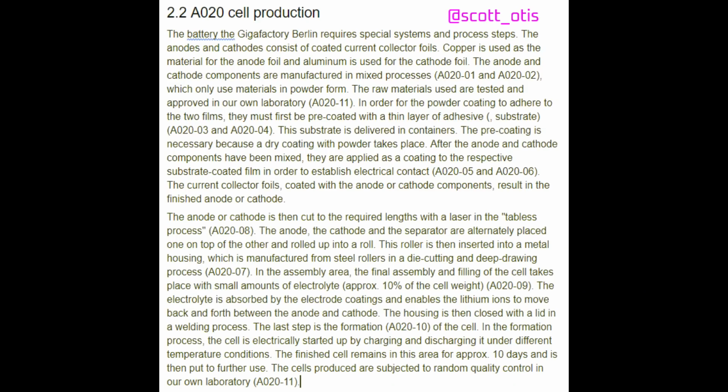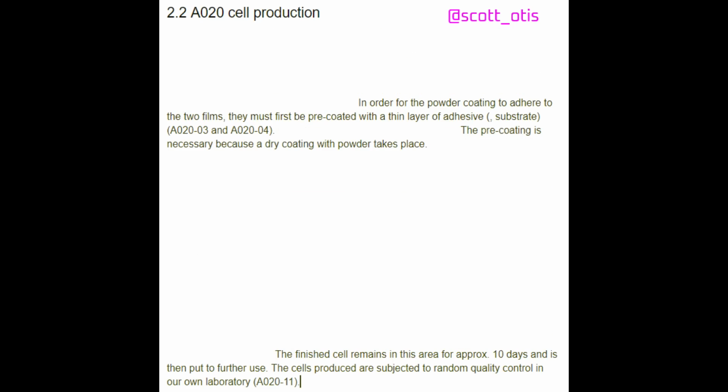Let's move on to another document from Tobias Lind. Several people asked me to comment on this section of the wording, which has been translated from German to English thanks to Scott Otis. This lays out the process I've described in the past, but there are two pieces of information that caught my eye.